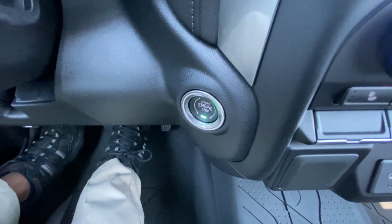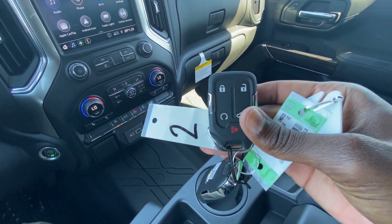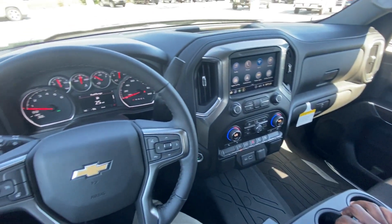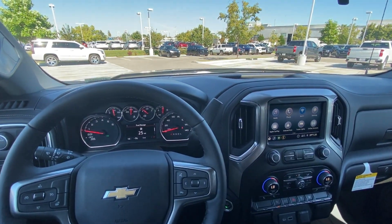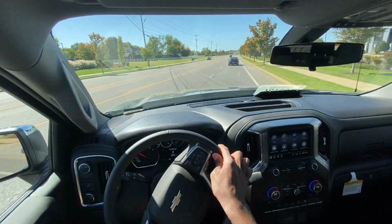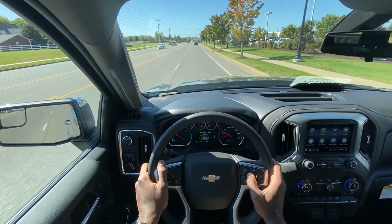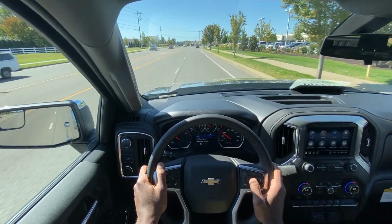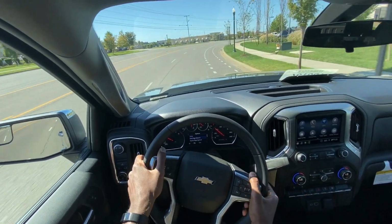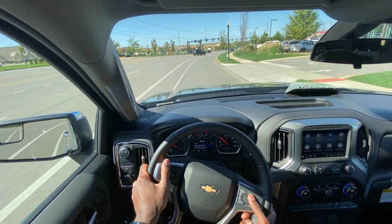There is your push button start there. And there's your key fob. So next it's time to go ahead and take this Silverado out on the road for a test drive. So this one, as I said, has the 8-speed automatic, and so far the shifts are actually pretty smooth.